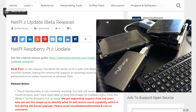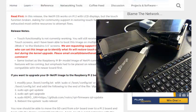There are some issues. For the most part, it's exactly the same as the image you've already seen, the one that went viral on Lifehacker. Compatibility wise, the Pi 2 is good to go, it will boot it. You're also looking at the B Plus, still able to boot it. I don't have the original Raspberry Pi B board, but if anyone has one, feel free to post in the comments if it works for you.